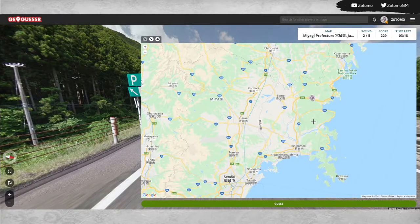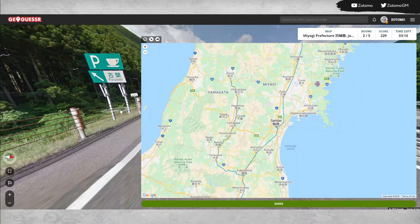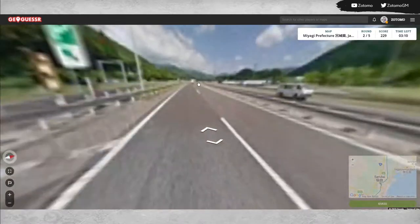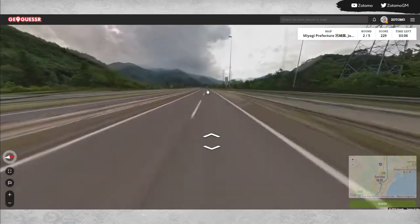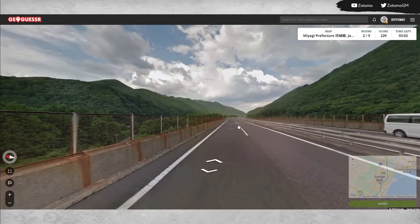Uriseki. No idea, that's not enough to help us out. Can you go away, please? Thank you. Okay, I need some signs. We need some city directions. Distances this time would be helpful.